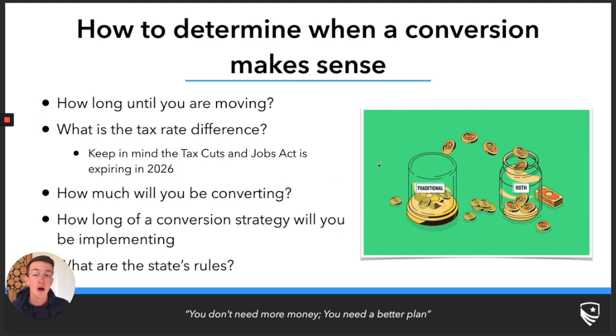First off, how long until you're moving? Okay, if you're 60 and you're planning on moving when you're 65 and you need to be performing conversions, you may need to, by necessity, just start conversions, maybe smaller conversions in that state where you're going to be paying that state income tax. Okay.